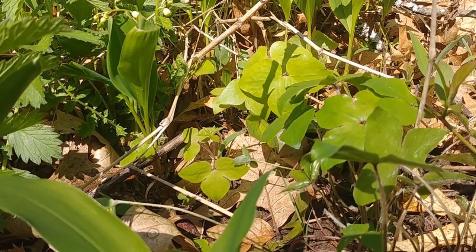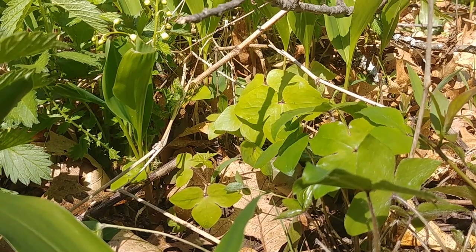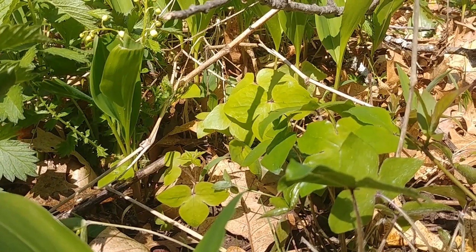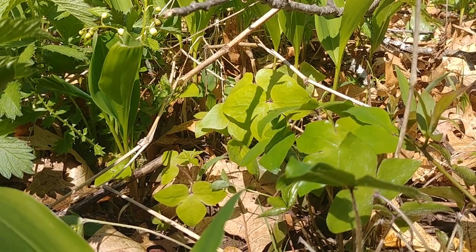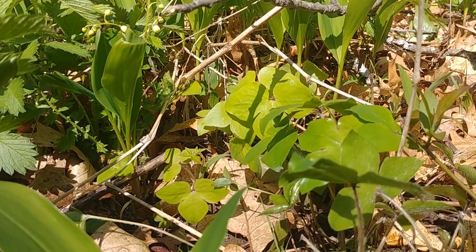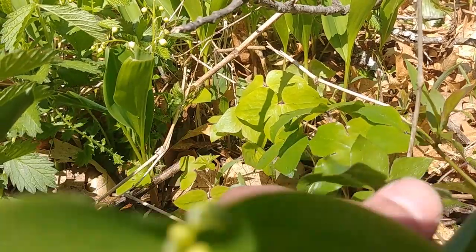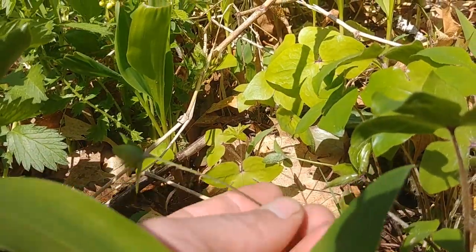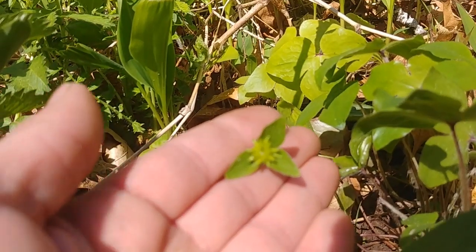Over here, in the middle of this patch of invasive lily of the valley, we have a whole grove of hepatica. This is another one of our earlier spring blooms, so we missed the blooming season this year. Get out there next April and check it out, though. You can still see the remains of last year's or this spring's flowering stalks. So that's the seed pod right there.